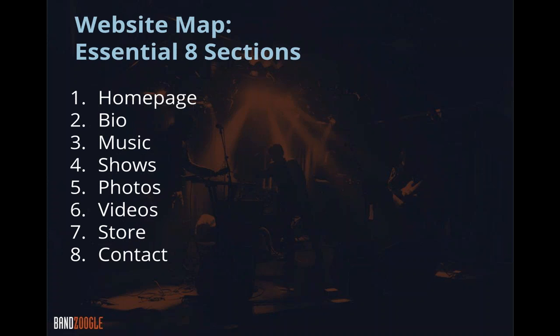It gets a little bit too many sections once you start getting into 9, 10, 11, 12 sections on a website. It's also possible to have too few, which makes it difficult to find what you're looking for. So having a section dedicated to each of these topics really makes navigation a lot easier for people visiting your website.